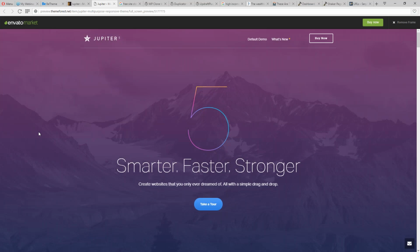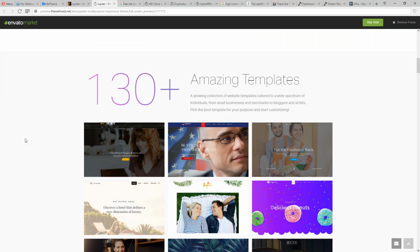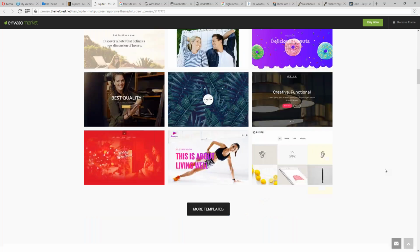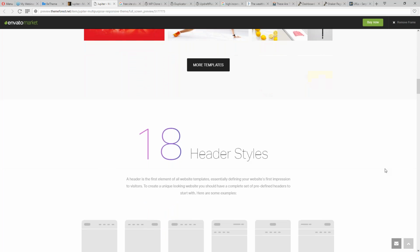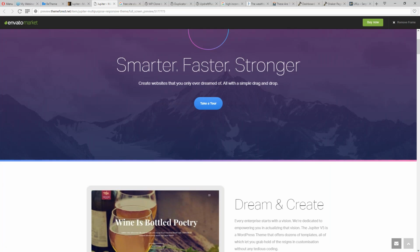Look, guys, we have so much knowledge in this group, and all it takes is one little share, and you can help out so many people. It's just amazing. I never would have known about this. Oh, it has 130 templates. Look how clean it looks. Looks awesome. All right, Thomas, your job is to post this in the group. Cool. Very cool.